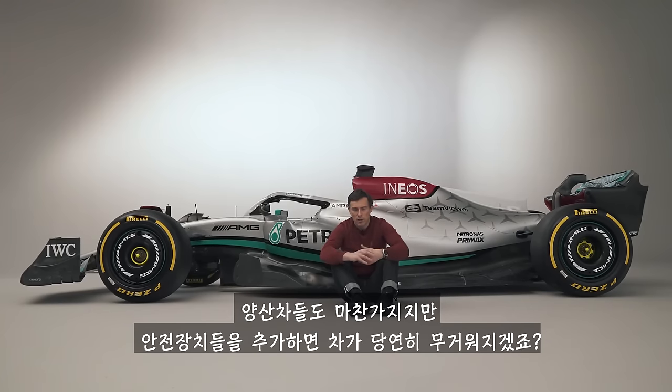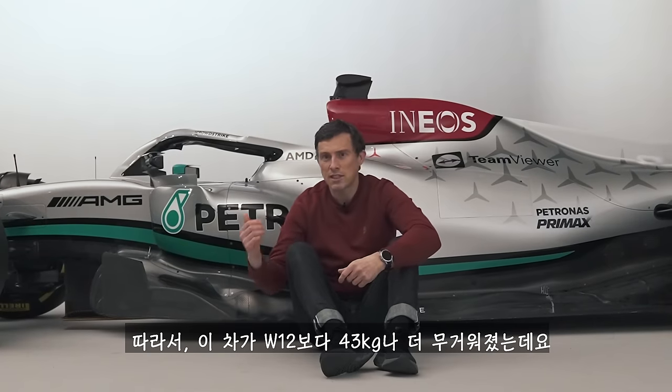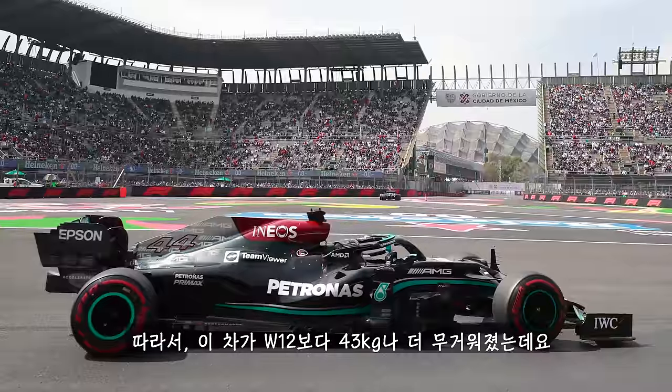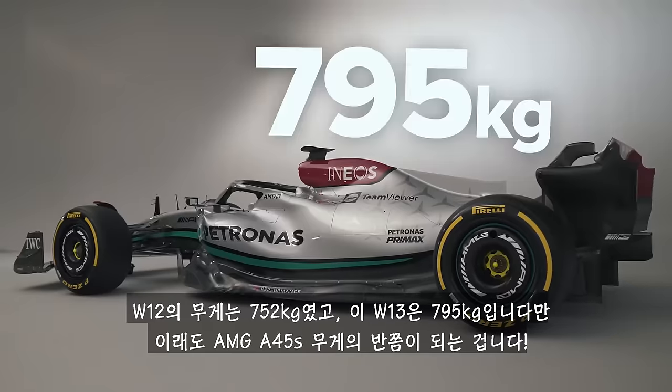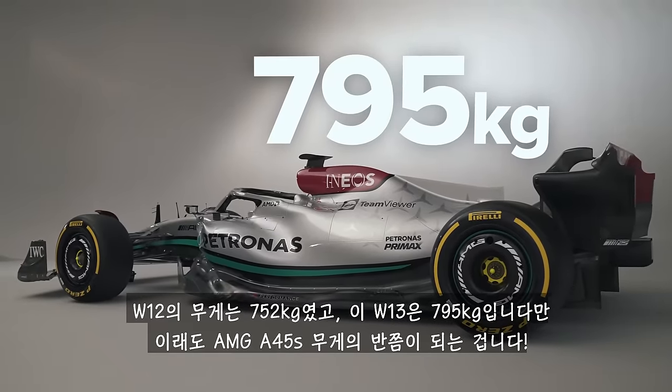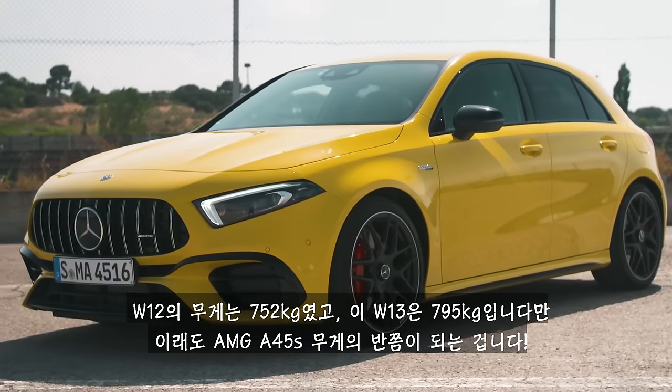Anyway, as with road cars, increasing safety also increases the weight. And so this car is actually 43 kilograms heavier than the W12. That weighed in at 752 kilos, whereas this one is 795 kilos. Though that's still half the weight of an AMG A45 S.